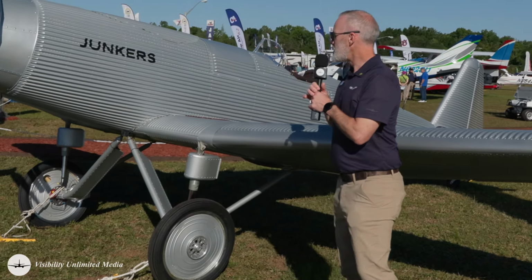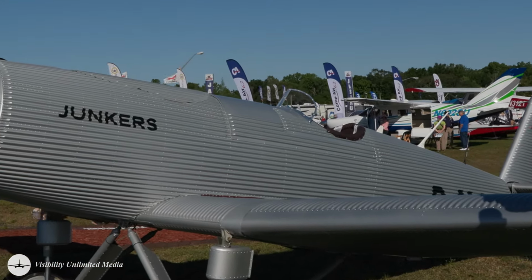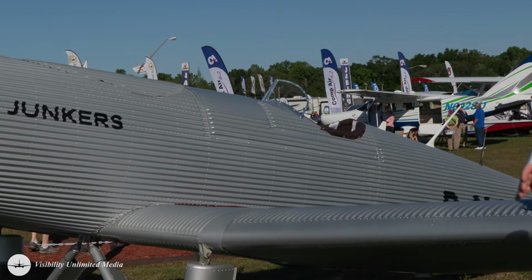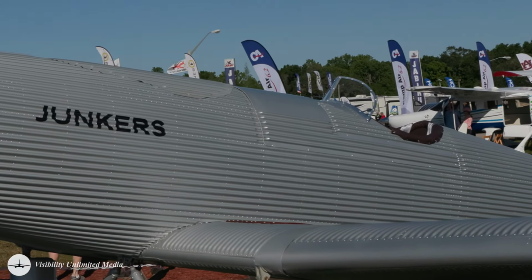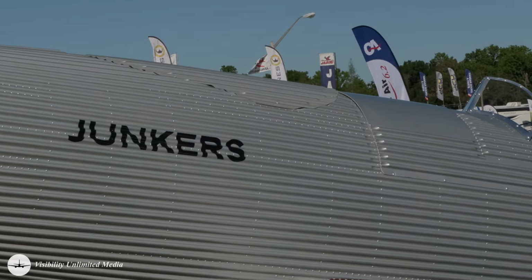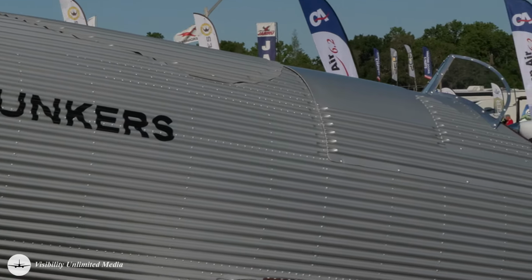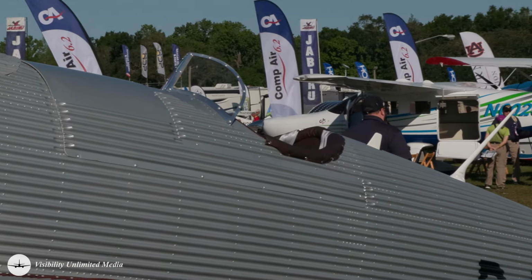Going up top, you'll notice what looks like maybe a single seater, but in fact it's a cover to cover the front cockpit area. The windscreen that would be there is now removed, but of course when you have a passenger in the front, you would have the windscreen installed and the hard cover removed.